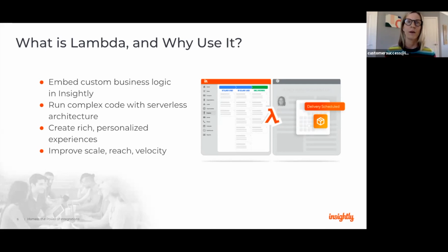Zeke, when you're thinking about recommending Lambdas to customers, what are some of the criteria that you use to evaluate the need?